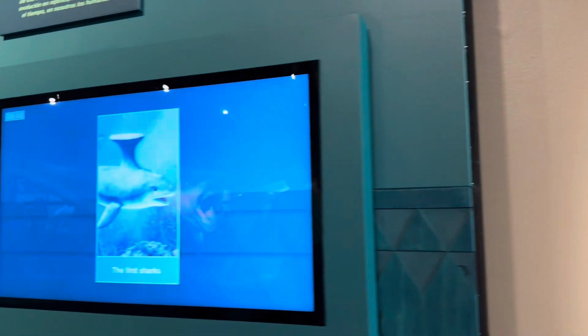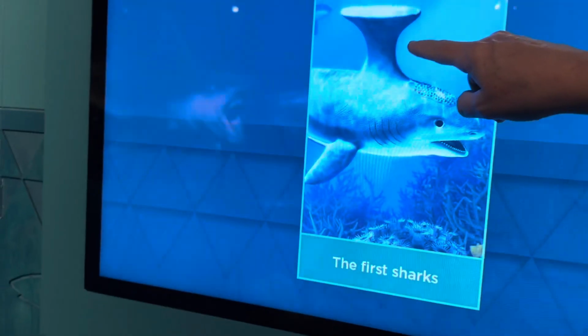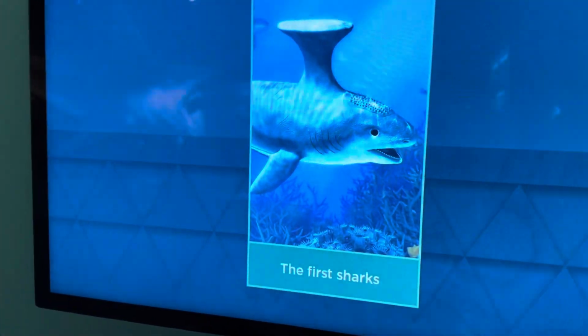Oh my gosh, look at the way a shark used to look. The first shark had that on it instead of a fin.